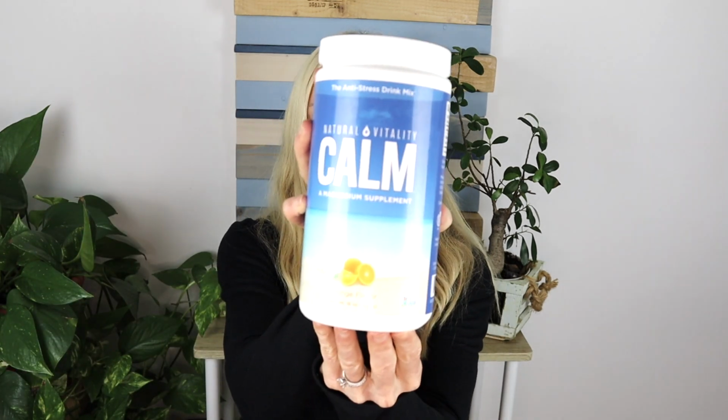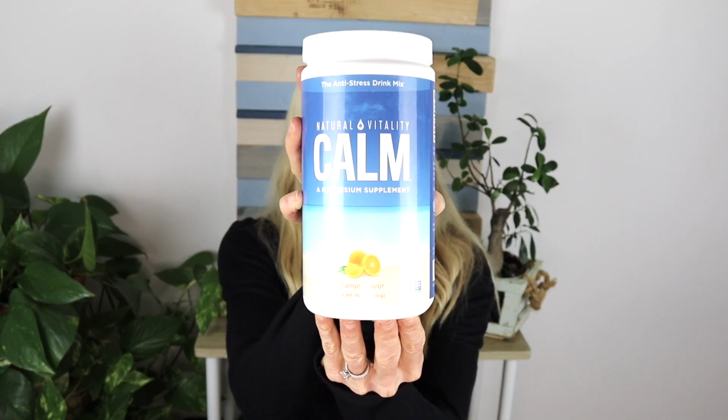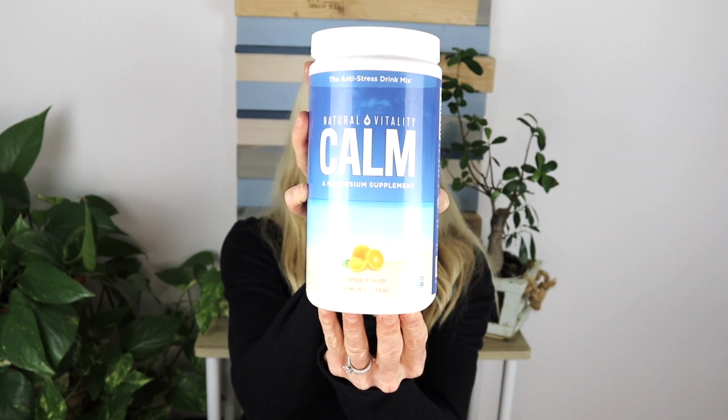And then lastly, another thing I take every night is this right here. This is a magnesium drink. It is called Calm, they call it the anti-stress drink, and it is magnesium carbonate. There are different forms of magnesium. Some are absorbed easier than others. I have no problem at all absorbing this one, and it also doesn't give me loose stools or anything.